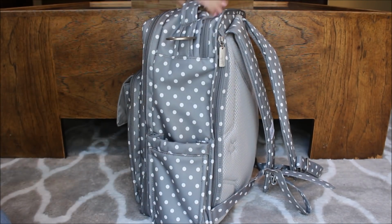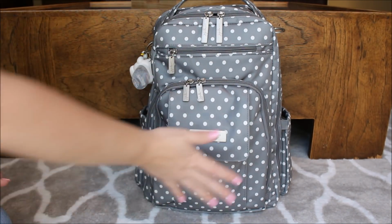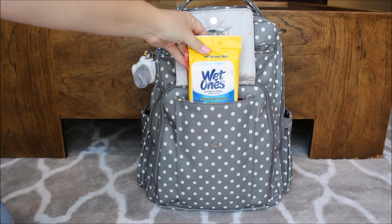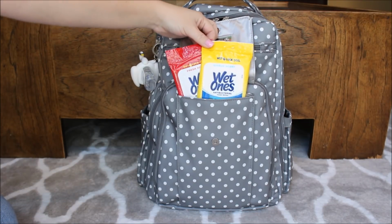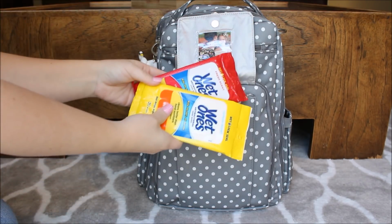Now I'm going to turn it around here on the front and start showing you what I have in all of these pockets. On the very front here, you have a magnetic closure, and inside here, I always have wet ones. Tons and tons of wet ones. I usually have 2 or 3 packages of them. I usually also have Clorox wipes in here to wipe down tables and things like that. I'm actually out of them from our last visit. I need to get more, but these are just wet ones.